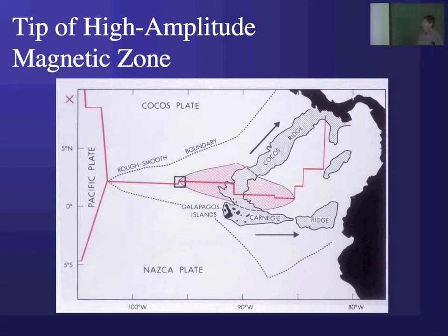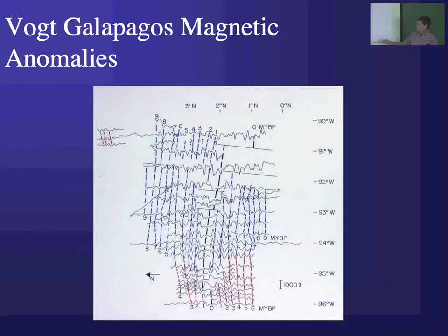And then he gave me these anomalies. Once again, to help your eye correlate, I've put north to the left. This is the tip of the high amplitude zone. The high amplitude anomalies, the correlations are shown in blue. The normal amplitude anomalies are shown in red. Notice that the blue correlations have a different azimuth than the red correlations.